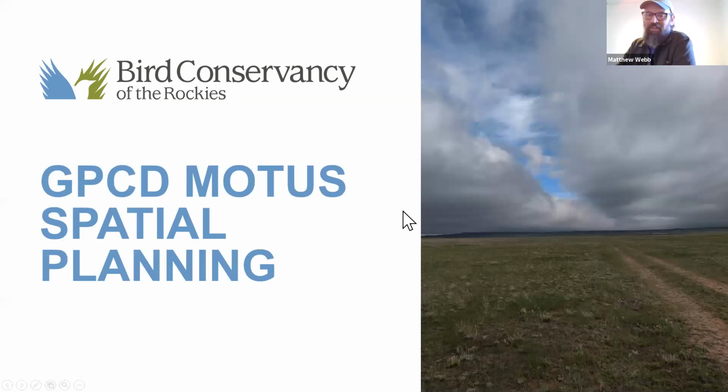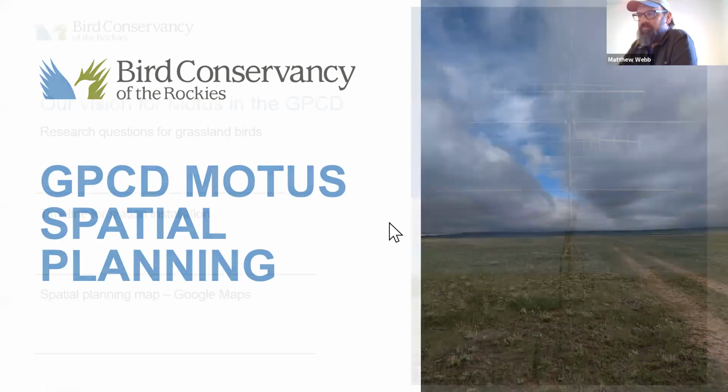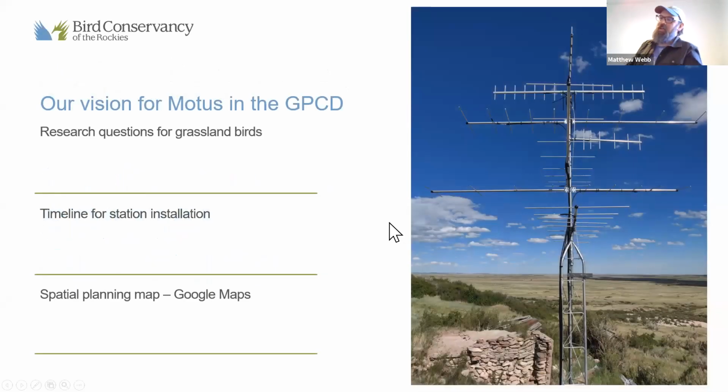We'll get started just talking about spatial planning for the Great Plains Chihuahuan Desert Motus network within this region. I want to give a recap of what our research questions are for grassland birds, our vision for Motus within the region here. I'm going to give you a rough timeline for installation of the stations that we currently have funded here in this region.